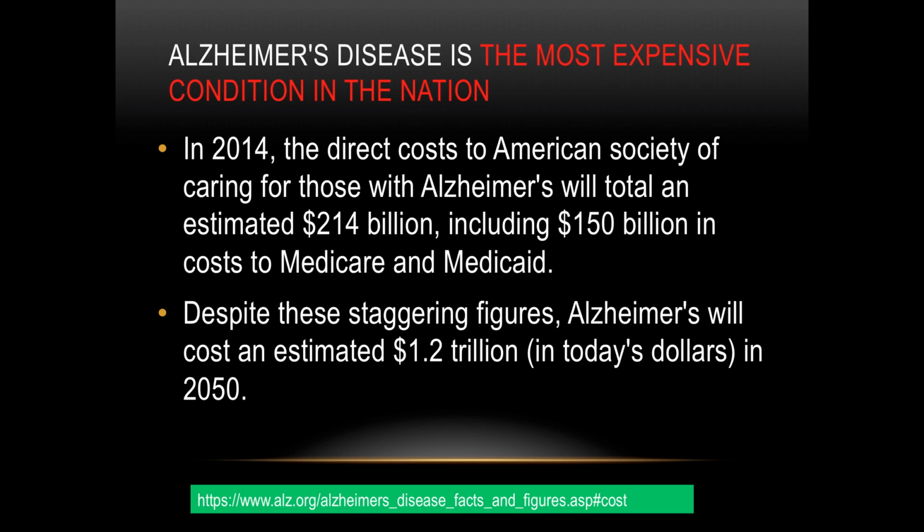Right now, Alzheimer's disease is the most expensive condition in the nation. In 2014, the cost to American society was $214 billion. And it's estimated that in the year 2050, the cost will be $1.2 trillion.